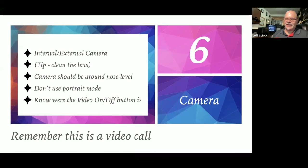This will be forever known as Poor Jennifer, and unfortunately it's famous out there. So this poor lady forgot to turn her camera off, which is a really good thing to note, where your video plus your audio on and off buttons are. Probably one of the first things you should learn once you get on the screen.